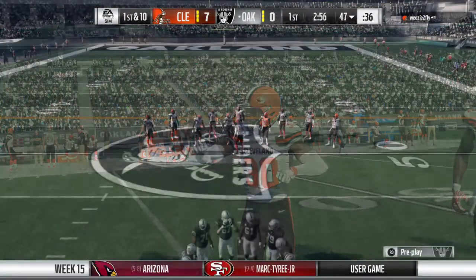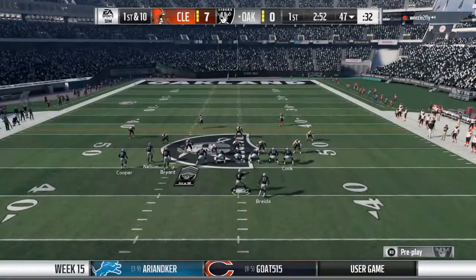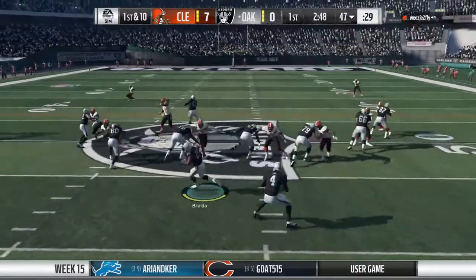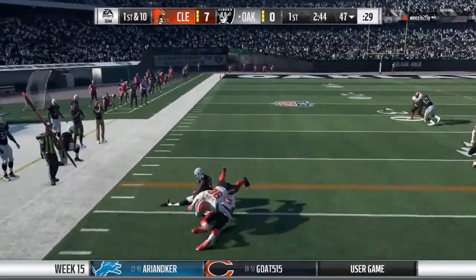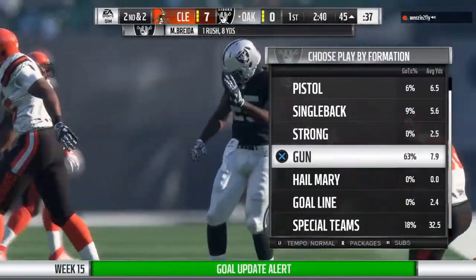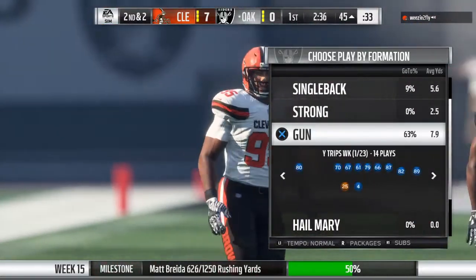What do we love to say? Get those backs into space, right? And they were able to do that there. Nice pickup on first down. They'll run it now out of the gun. And he takes it across midfield to the 45. Just what you want on a first down run. Call it 8 yards, and it's 2nd and 2.